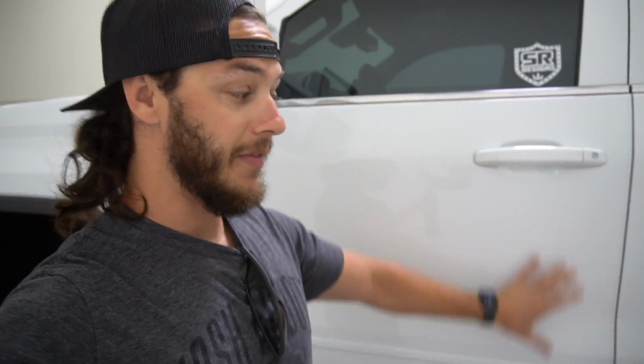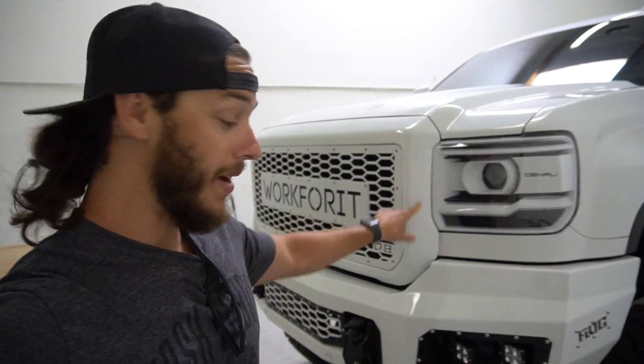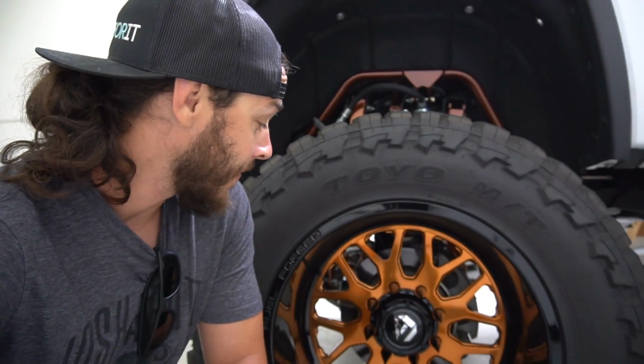And let me backtrack for a second because, well, we're kind of working our way down the side of the truck here, which includes all of the parts and pieces that I had painted, which is also the bumpers, the grille surround, and a couple of other pieces that I had to have painted. None of that was hooked up. And then there were these things over here, the old Fuel wheels.